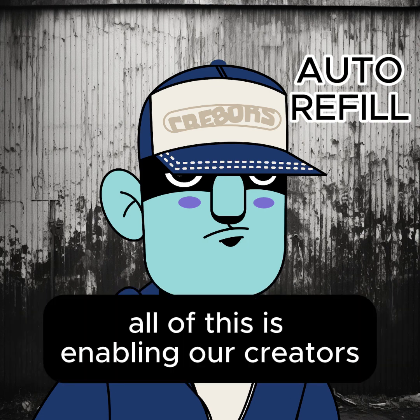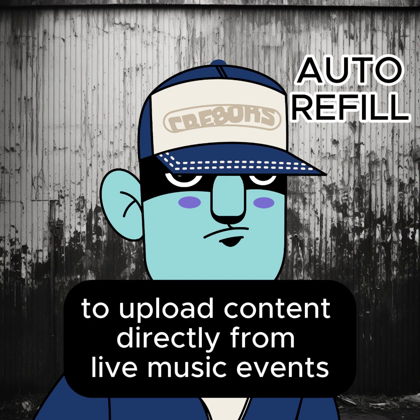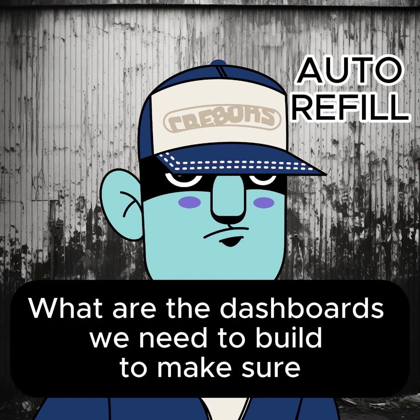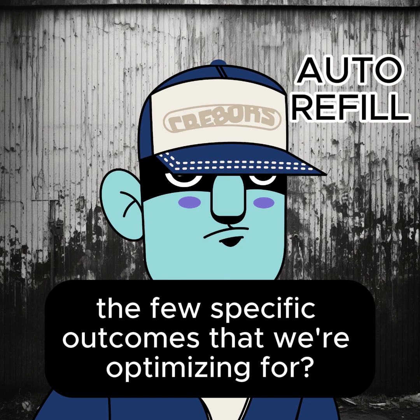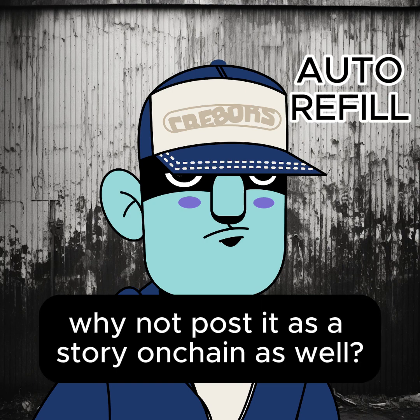All of this is enabling our creators who have never used Zora before to upload content directly from live music events. One of the dashboards we need to build is to measure the few specific outcomes that we're optimizing for. And if you're going to post on Instagram, why not post it as a story on chain as well?